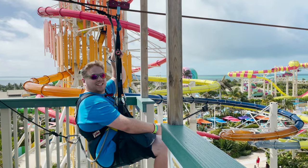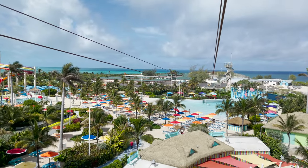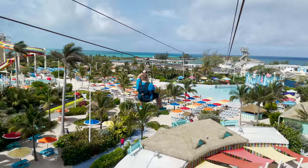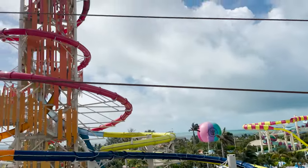Ready? Ready? There we go. Here I go. Whee! Look at the double tower.